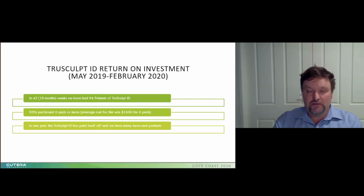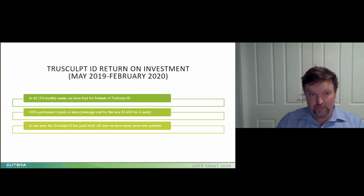So in terms of return on investment, for us, being a regional area, you'd think if you're living in a city, the return on investment might even be a lot quicker. But in less than 12 months, we've done close to 100 people at least. And the majority of those people have purchased at least 6 pads. The average cost of those pads was $1,650, and that's without GST, so we can work that out. So essentially in a year, the truSculpt has paid for itself, and that's what I was aiming for.